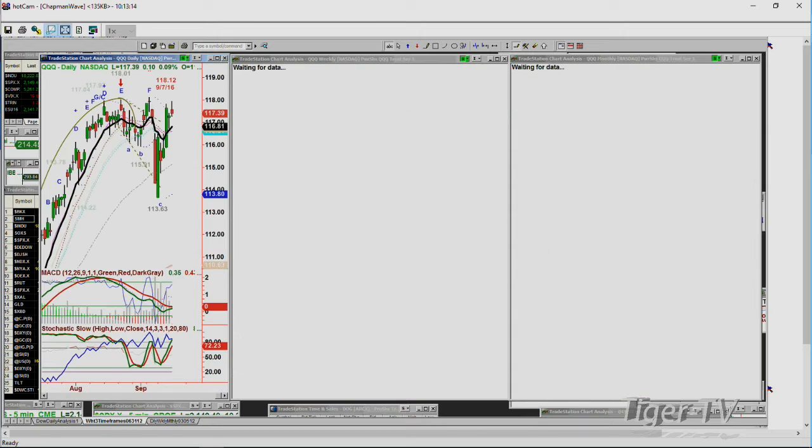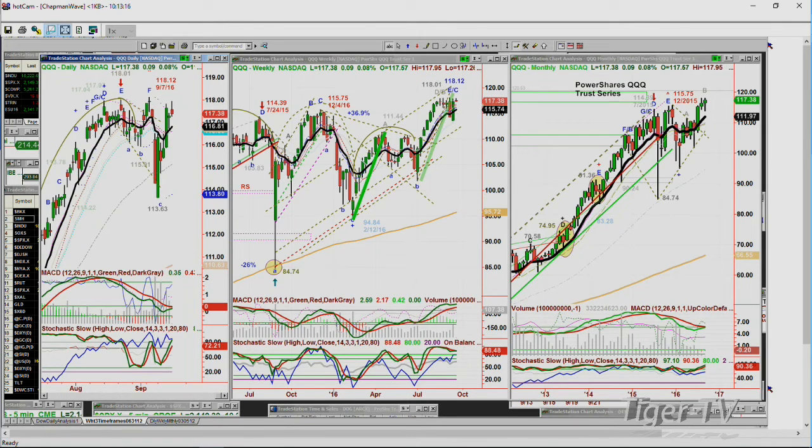Let me just do this because I'm thinking about it right at this moment and I'm liable to forget. The QQQ has had a really good session Thursday and Friday, 2 sessions. Even today, it's gone a little bit higher. At 117.39, all it needs to do is go to 118.13, and I have to consider that as a recycle to the upside. Number one.